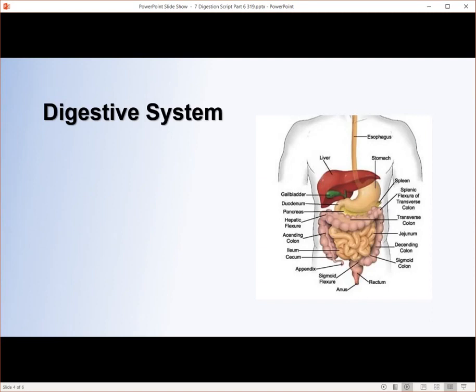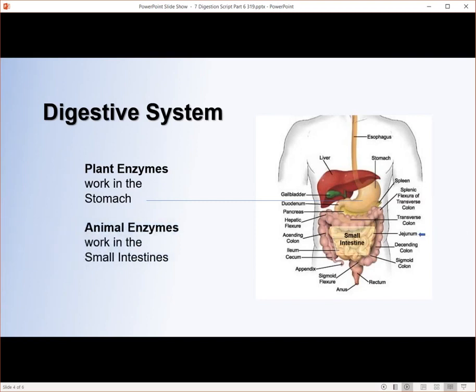Now, we just talked about the digestive system, of which you see a much better picture here. One final issue. All enzymes are not created equal. There are 2 kinds, plant and animal. Now, plant enzymes work in the stomach. Animal enzymes work in the small intestines. Why is this important to know? Well, if you recall, pancreatic enzymes, the ones that run out, are animal enzymes. They get the signal from the O-ring and start working in the jejunum, remember?